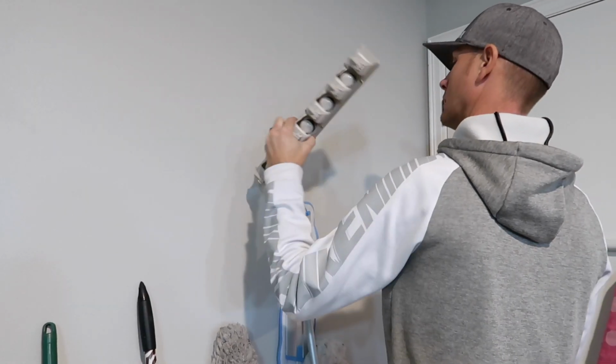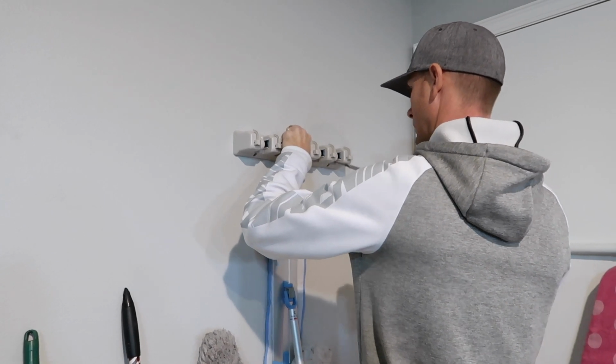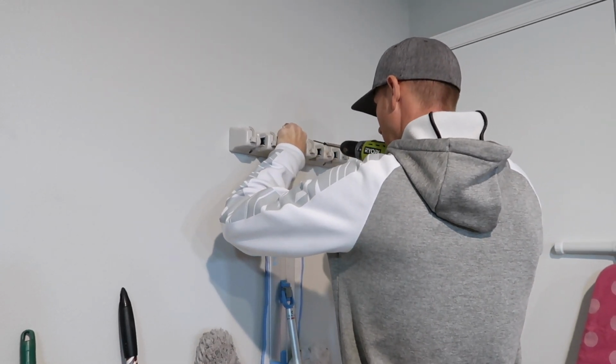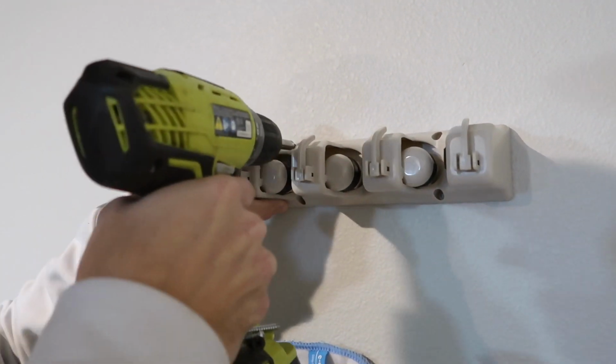We are going to be putting this out in our garage now that we have a laundry room, mudroom that's connected to the garage. I'd rather it be out here than me looking at it every time I'm doing laundry, and it's just right outside my door. So Chase is going to go ahead and get this hung.